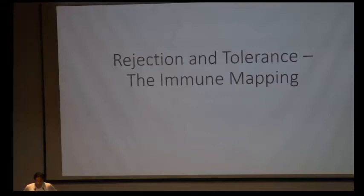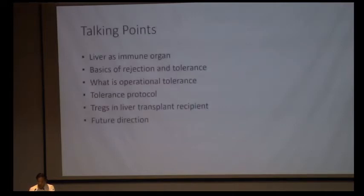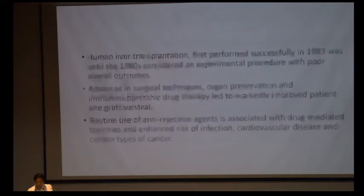Good morning, everybody. Over the next 30 minutes or so, I'm going to talk about a very important topic: rejection and tolerance. Things have evolved over the last 2 decades in transplantation, and I'm going to show where we are heading now. Basically, I'm going to talk about the liver as an immune organ, the basics of rejection and tolerance, what an operational tolerance protocol is, T-regs in the liver transplant recipient, and then we'll talk about some future directions as well.